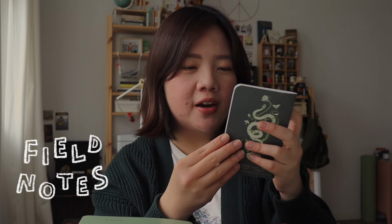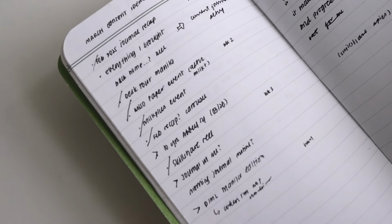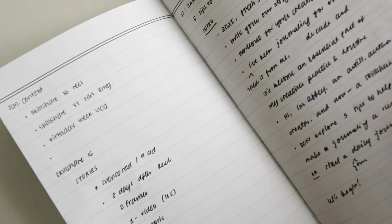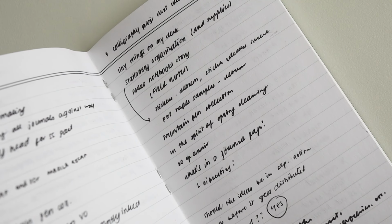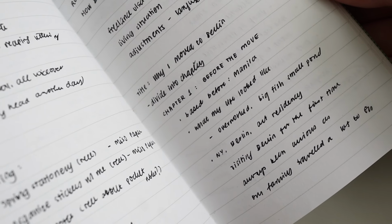Next, we're gonna go with the small size, this pocket notebook. I have been using this pocket notebook from Field Notes since, when did I start? January 2025. So what this does is I write a lot of my outlines here for videos. I don't write scripts when it comes to making these YouTube videos, but I really need a place where I kind of map out what I want to say, and this notebook does the job. This is probably, I would say, my director's notebook, production notebook.